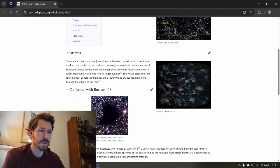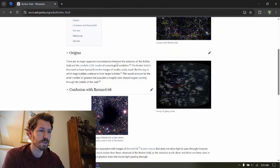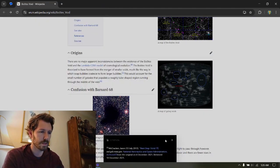So the most intriguing part about this that jumps out at me right away is that there's no apparent inconsistencies with the lambda CDM model of cosmological evolution. So how are voids forming in the cosmos? This is saying kind of like soap bubbles coalesce to form larger bubbles, and when they do, they leave empty spaces behind them. Let's look into how galaxies form, because I feel like that might give us an answer on what's going on here.